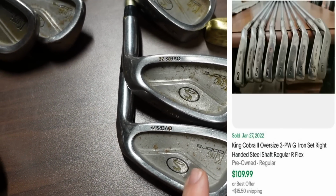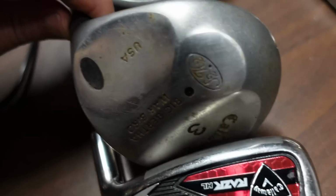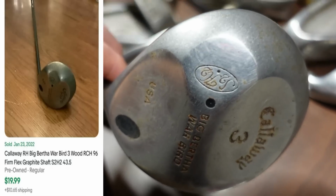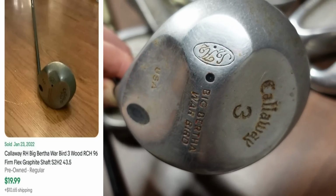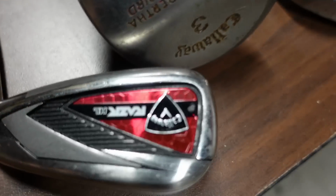Easily over $100 and some for that. This one is a Callaway Big Bertha S2H2, and that's what that stands for right there, S2H2. This one's just gotta be cleaned up a little bit. Easy 20 to 30 bucks.